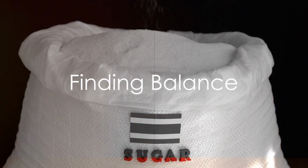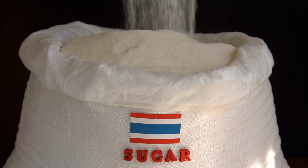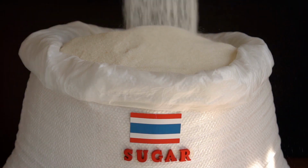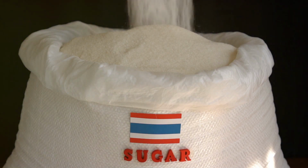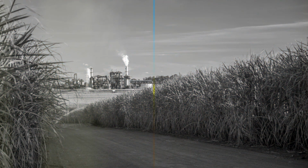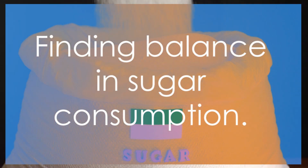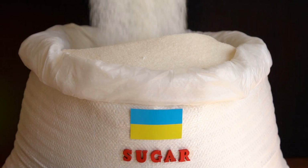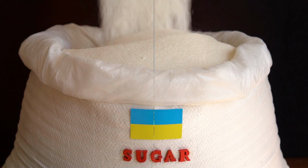So, as we savor the sweetness that sugar adds to our lives, it's crucial to keep a check on our intake. Opting for natural sweeteners, cutting down on processed foods, and making healthier choices can go a long way in maintaining our health. After all, moderation is key. Remember, it's not just about cutting out sugar entirely, but about creating a balance that allows us to enjoy the sweetness of life without compromising our health.